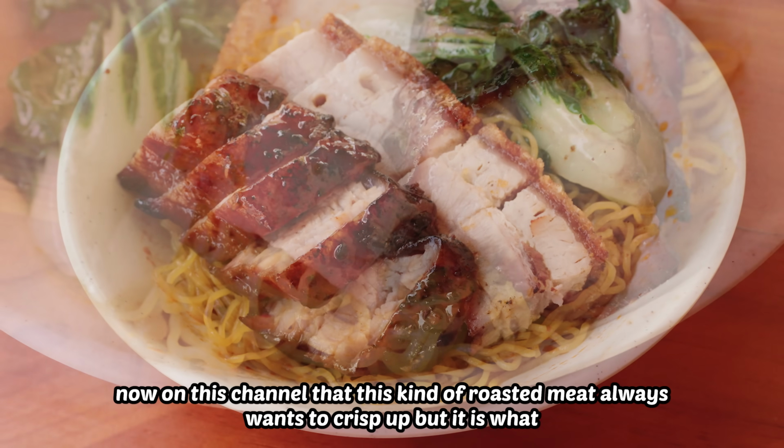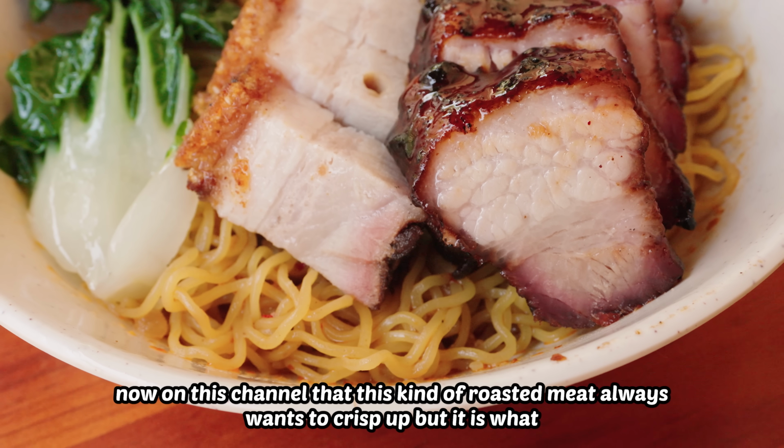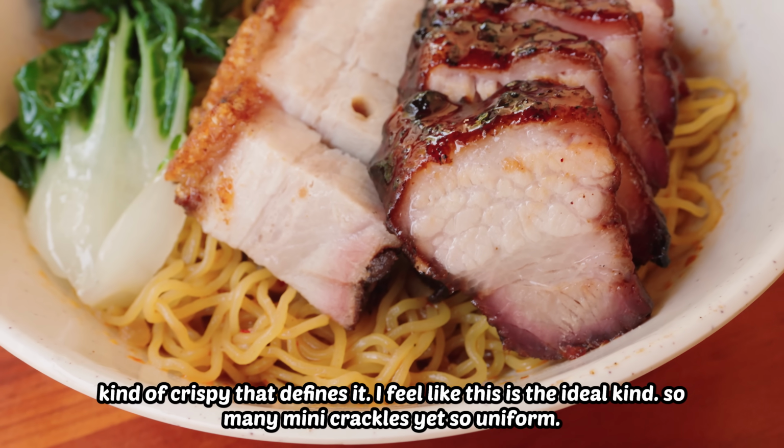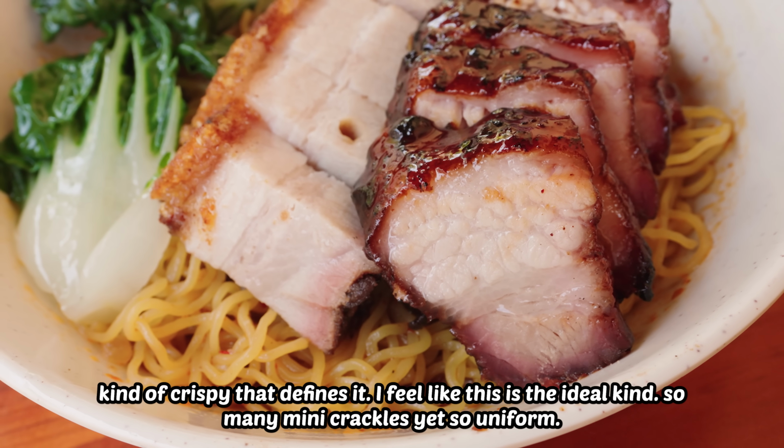I've mentioned a few times now on this channel that this kind of roasted meat always wants to crisp up, but it is what kind of crispy that defines it. I feel like this is the ideal kind. So many mini crackles yet so uniform.